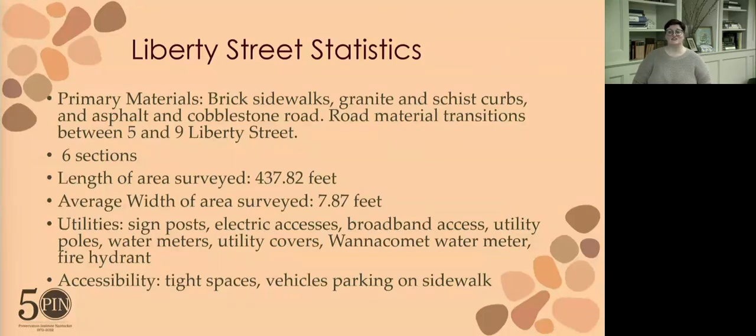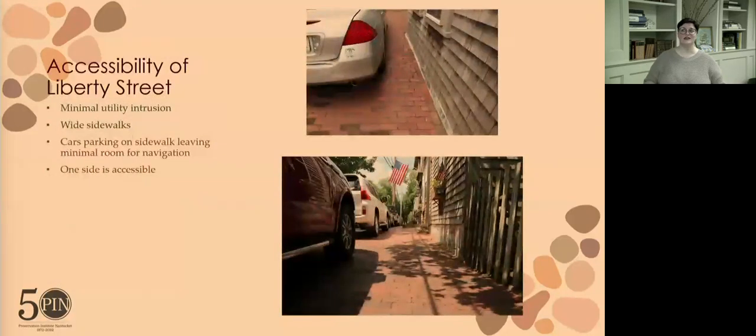Our utilities are signposts, electric accesses, broadband access, utility poles, water meters, utility covers, and the fire hydrant that was photographed historically as well. But our accessibility issues are tight spaces and vehicles parking on the sidewalk. So it's not driving, it's parking. There is minimal utility intrusion, so it is really easy to navigate the sidewalk when there are not cars parked on it, because the sidewalks are wide, and so that allows plenty of room.